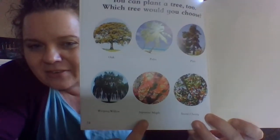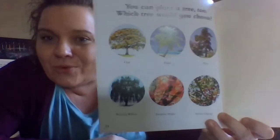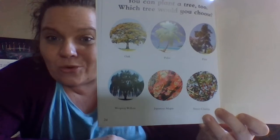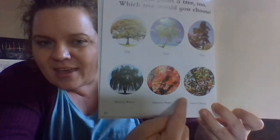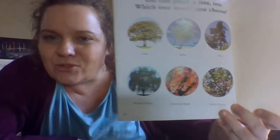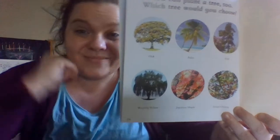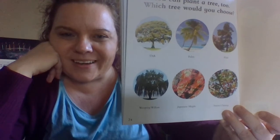All right, and then down here, we've got a Japanese maple. And these trees, they're really colorful in the fall. They turn orange and gold and red, and they're just very beautiful to look at. And then over here, we've got a sweet cherry tree. A tree that grows sweet cherries. That's some tough choices. I wonder what you would pick.